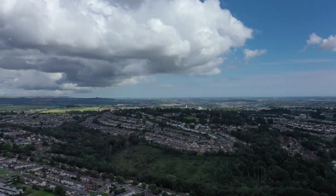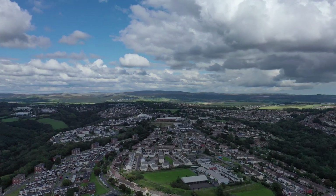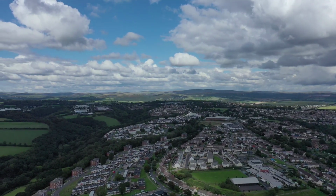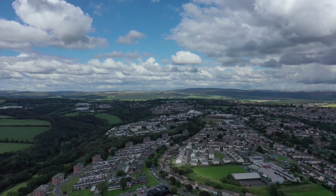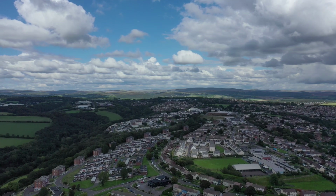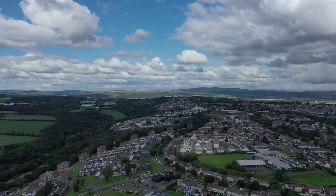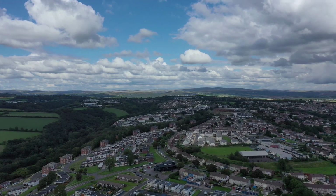It's a beautiful day to fly that day. There's a few clouds around, but they weren't that low. And it was great fun. And there you can clearly see how big Southway really is. It's quite a massive place. And it's very hilly. So when you're a kid and you had your mountain bike, you were pretty fit back in the 80s.